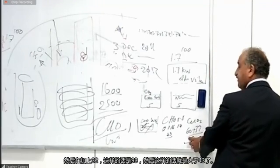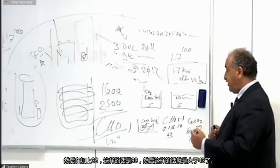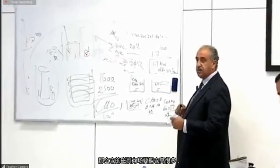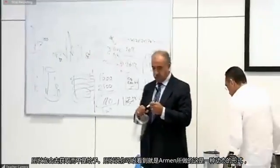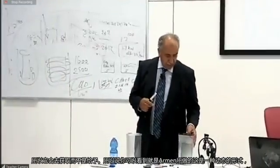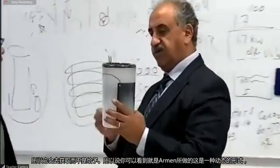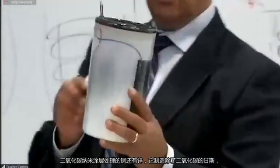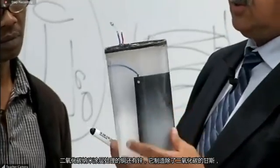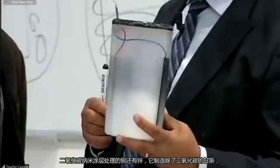The gravitational field, number of carbons, number of things are much higher. So it takes turn gears. You see, this is what Armin has made in a dynamic form, a copper nano-coated and a zinc creating CO2.